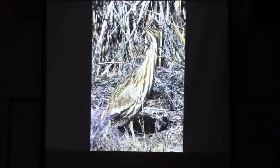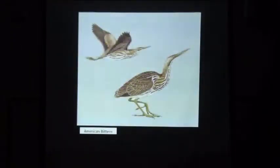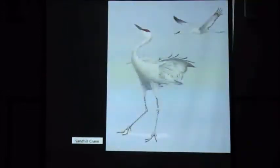A lot of American bitterns. And they seem to have a real habit in Sierra Valley of doing what this bird is doing, standing there saying, "I'm camouflaged and you can't see me." And in fact, he's 4 feet away from the cattail. You've never heard that sound. It's hard to believe a bird can make that sound.